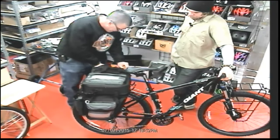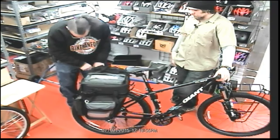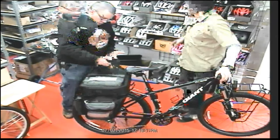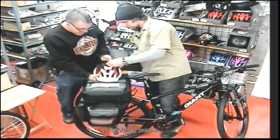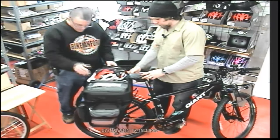And then it has a netted type compartment that you could use for something that might be a little bit funky size, like your helmet. Underneath there, a basketball or something to that degree. I don't quite understand why one would put their helmet underneath here like that and then strap it down, or put it the other way like that, I guess. Whatever, you get the idea.